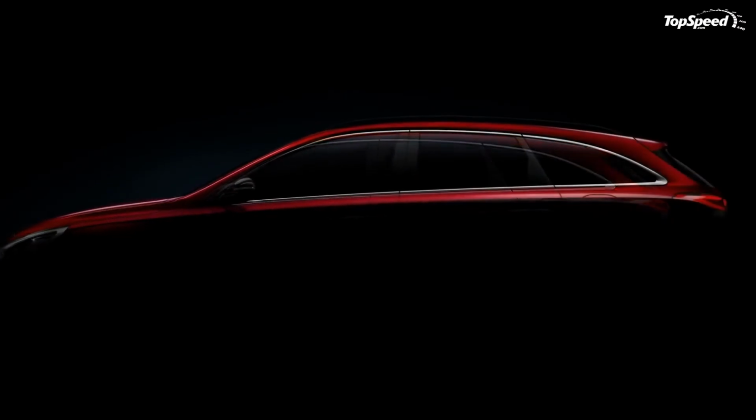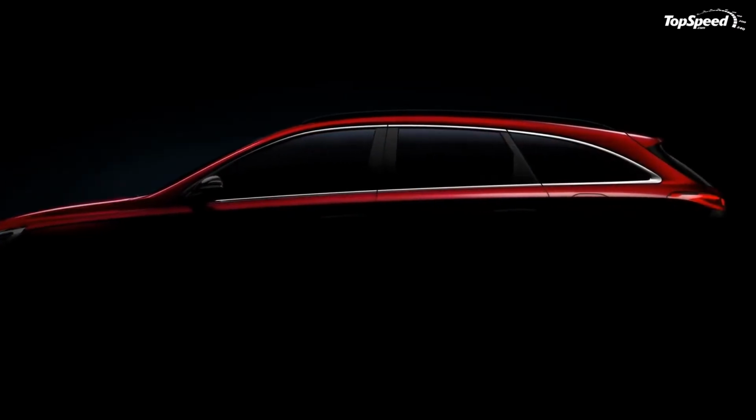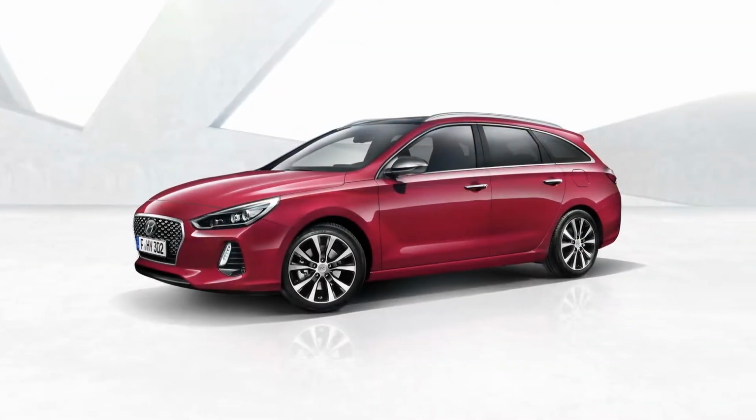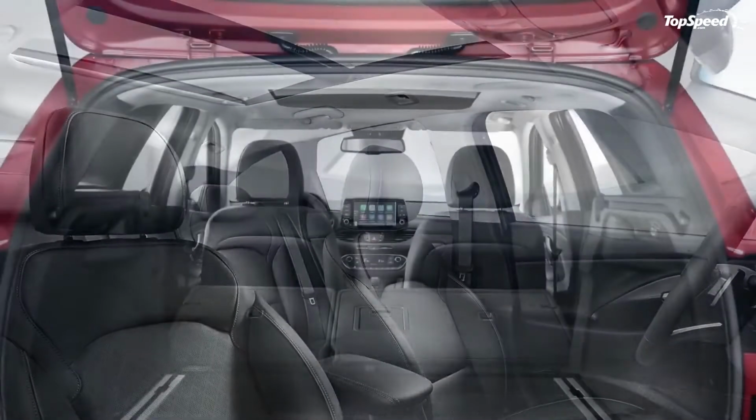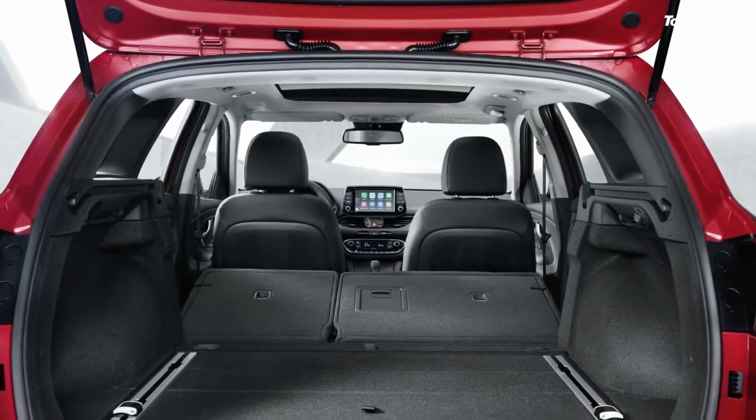As far as body style goes, the i30 Wagon does compete with the BMW 3 Series Wagon and the Volvo V60, but those models are priced significantly higher, so they really aren't direct competitors.